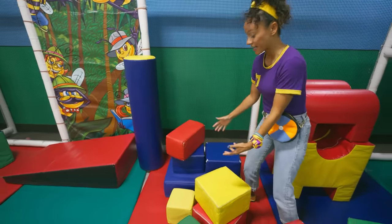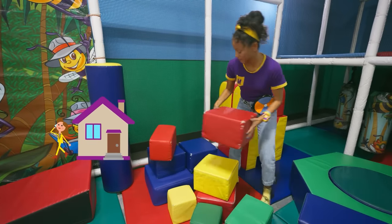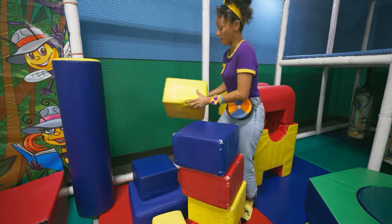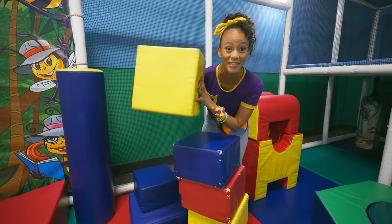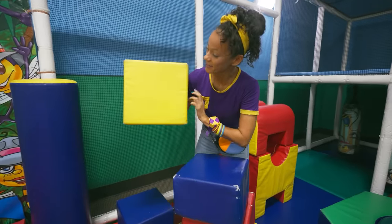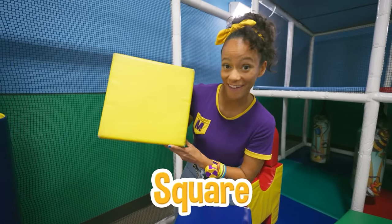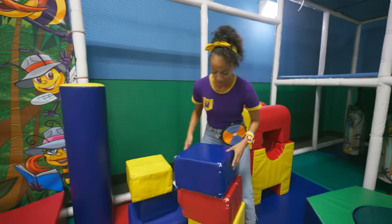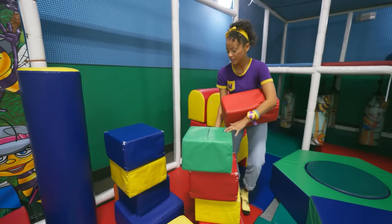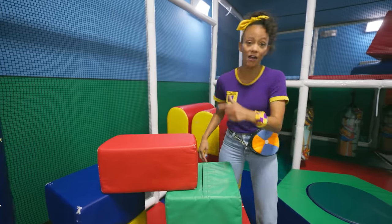Okay, let's see. We could pretend that these blocks are my next door neighbor's house. Let's put some blocks here together to make a house. Whoa, I like this one. Do you know what color this is? Yellow, one of my favorite colors. And it's a 1, 2, 3, 4, square. Nice. Okay. We'll put it like this. And here's the roof. This is my neighbor's house. I'm just keeping an eye on it while they're on vacation.